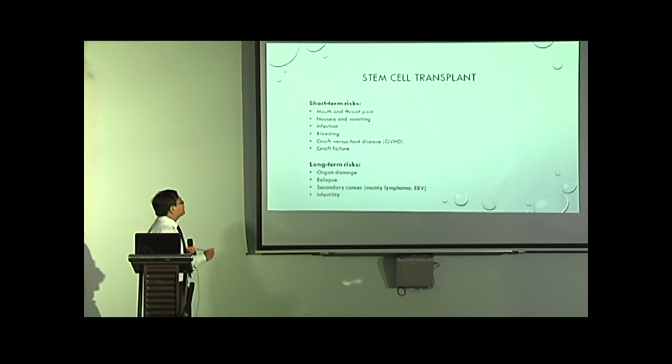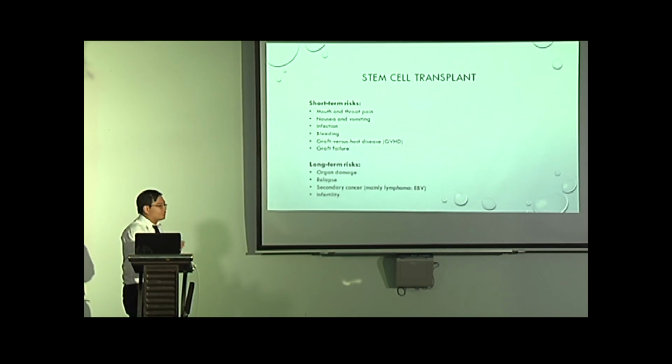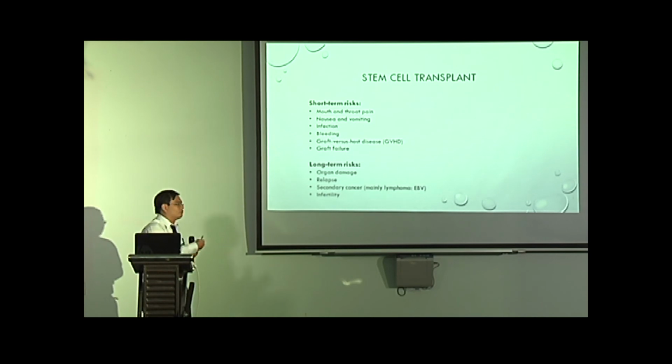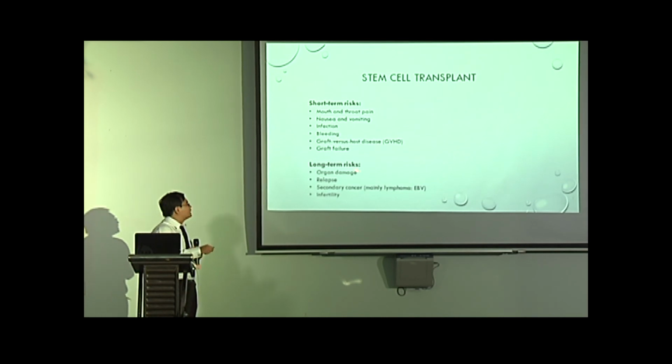Stem cell transplant has its risks. For short-term risk, you can have mouth or throat pain, nausea or vomiting, infection, bleeding. And the most important one is graft versus host disease. What happens is that when you graft the stem cells into the patient, the stem cells recognize the host cells as foreign cells. So they actually start to attack every cell in the host body, which can lead to a long-term risk of organ damage and also lead to a graft failure. And if the patient has a graft failure, they will die.